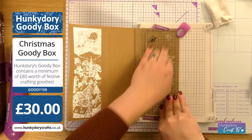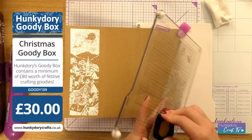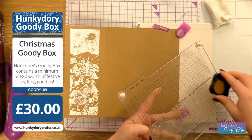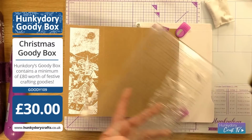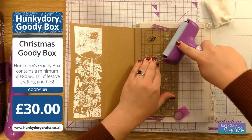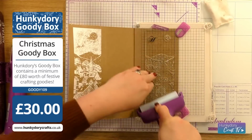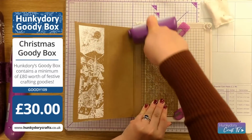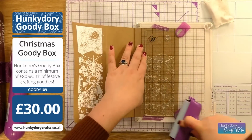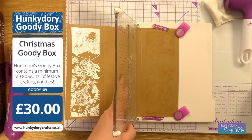So let's just go in and make sure we've got that, and then I'm going to go in again. The more you go in, the safer you know you're going to be on these edges. Let's just pop that on there. That's a good tip, isn't it, to make sure you've got sort of even pressure all over the stamp. It's going to just make sure that you've got all of those edges sort of covered as well, and you can start to see it building up now.